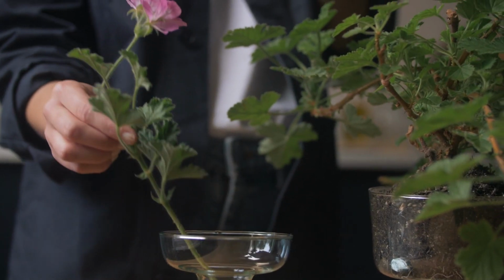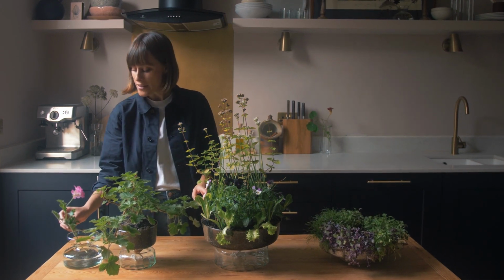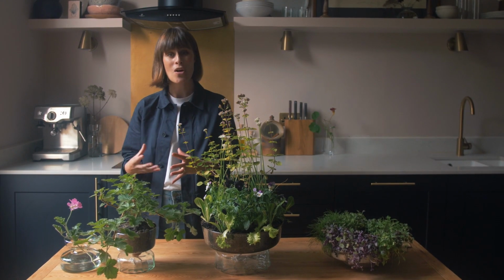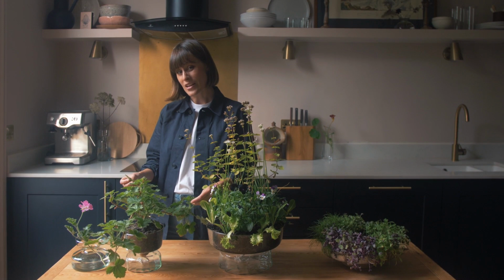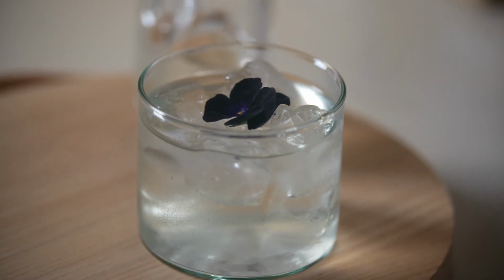That means you can make cuttings from them by taking a chunk off a more established plant, popping that in water and allowing it to root, and then you'll end up with another new plant to start with in the new year. The one thing that people don't necessarily know about pelargoniums is that you can make a fantastic addition to your cocktail cabinet from them.